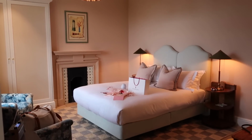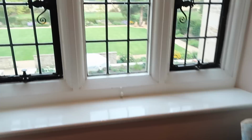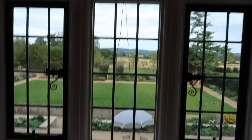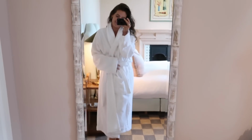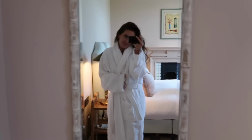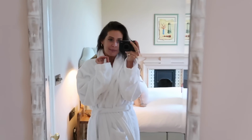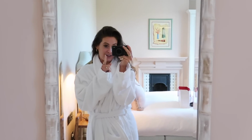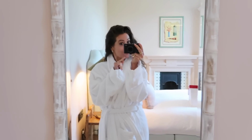And then look how cozy my room looks. I cannot wait to get into that bed later. And then the view from my window is beautiful. I just found the fluffiest dressing gown hanging on the back of the door. So I put it on just to warm up and feel cozy, because we've been outside quite a lot today, which has been lovely, but a little bit chilly at times. So I feel like I just need to warm up. I might have a hot shower actually, just to really warm me up, and then start getting ready, because I think we've got 45 minutes before we need to be downstairs for cocktail making.